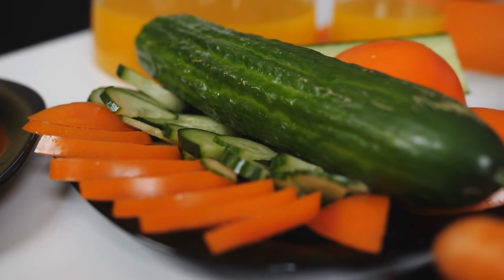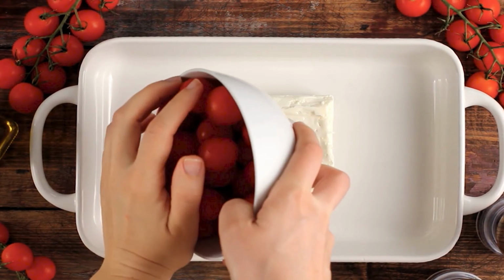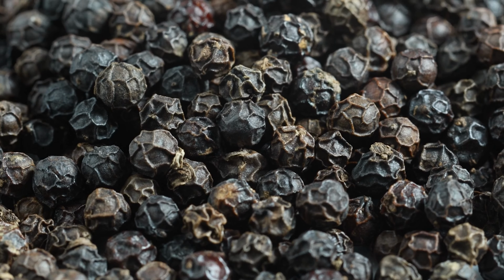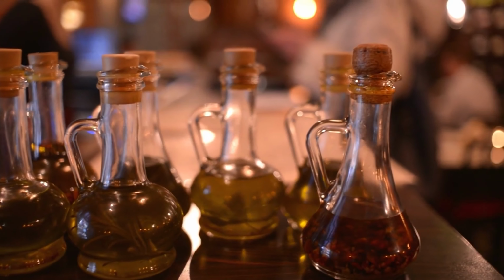Ingredients: 1 large cucumber, 200 grams feta cheese, crumbled or cut into small cubes, fresh dill, finely chopped, zest of 1 lemon, black pepper, freshly ground, optional, extra virgin olive oil, optional for drizzling.